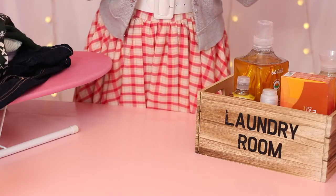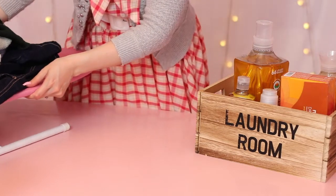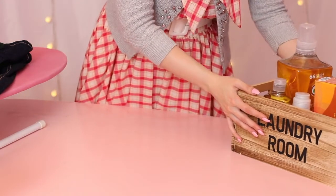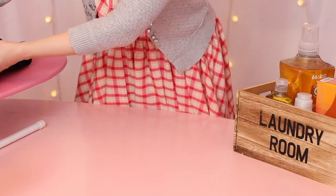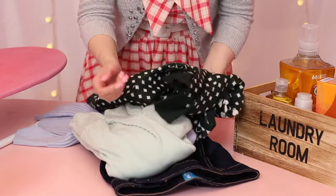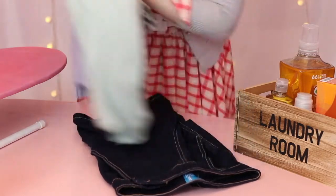So now I would love to do with you, if you don't mind, a little bit of folding. I have some clothes here. Just move this to the side. Get a nice clean space in front of us. I have a couple of pieces of clothing here that I think would be perfect to fold. And I'll show you how I like to fold my stuff.